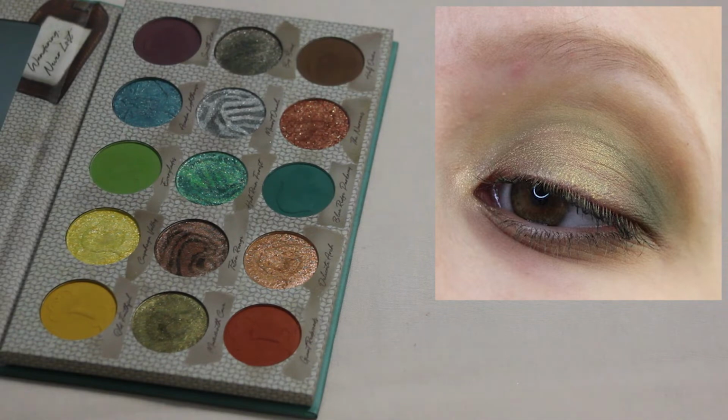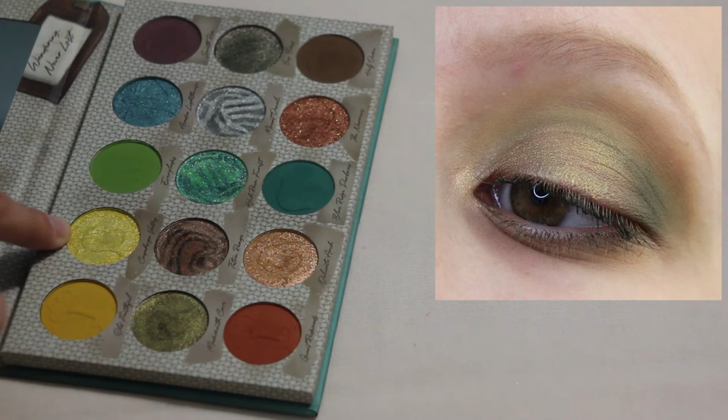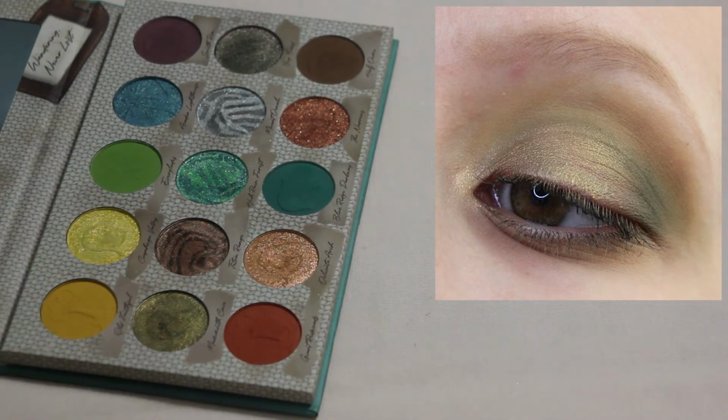And then, if I remember correctly, I put Mammoth Cave all over the lid and then Cuyahoga Valley in the inner corner. And it turned out to be kind of a grungier look, but I did enjoy it. I think the photo of this look isn't the best in my opinion, but I think in person it looked really nice. And then I will insert a picture of the second look that I created.